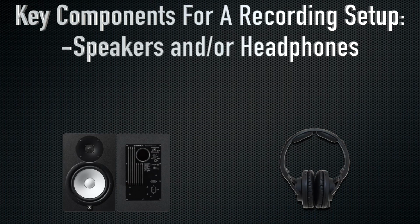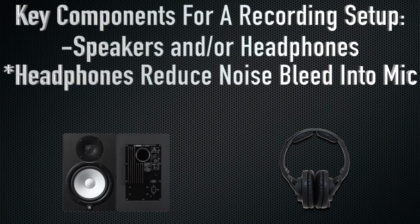Speakers and headphones are the last essential part of a basic studio setup. Very simply, they allow you to hear what you are recording and mixing. It's nice to have both, but if you have to choose, start with headphones, which won't bleed extra noise into your microphones when you're recording.